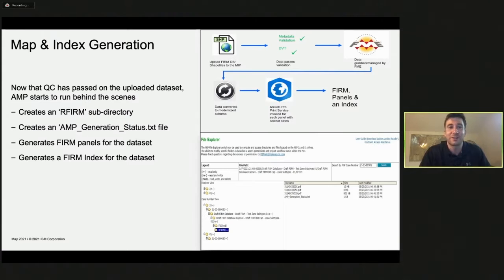The whole point of the project is that it's generating the actual PDF or PNG firm panels and the firm index. All of that is available for your review in File Explorer, essentially in the same exact location that you would have stored them previously.